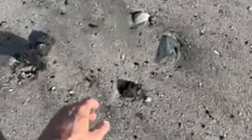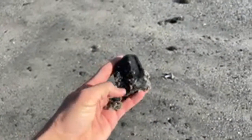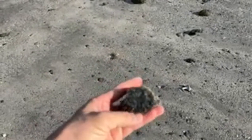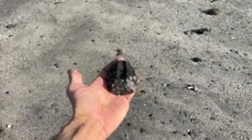Shadow. Oh, there we go. We got a dolphin vertebra right there. That is a nice one. Little lumbar vertebra from right after the ribs. This thing is not wanting to focus, but hopefully you can get a good picture of that.